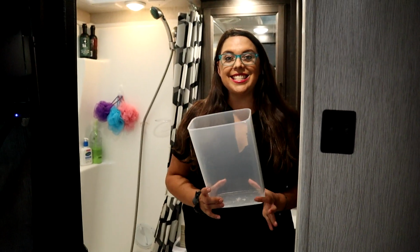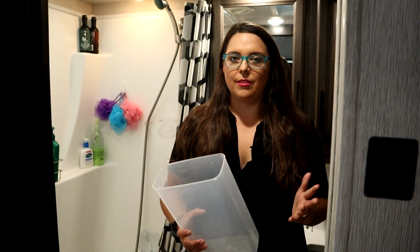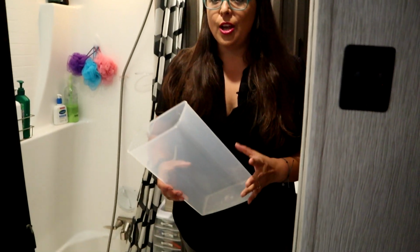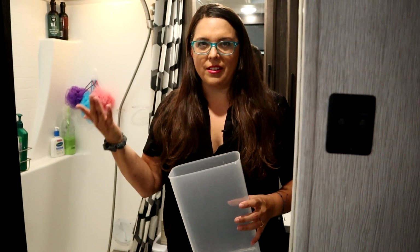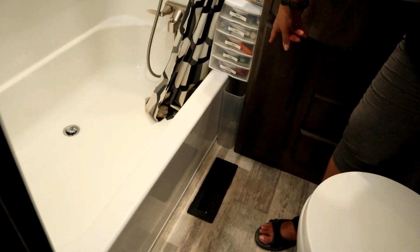And the hack I wanted to show you in the bathroom, there's actually 2. Right here, this is a cereal box that we purchased at Walmart. It used to have a lid. We actually just got rid of the lid, but it is the perfect size to make a little trash can container. So when you're thinking of putting things in your rig, sometimes you have to think outside the box a little bit, because the spaces here aren't like a regular house. It's very tiny, so it goes right there.